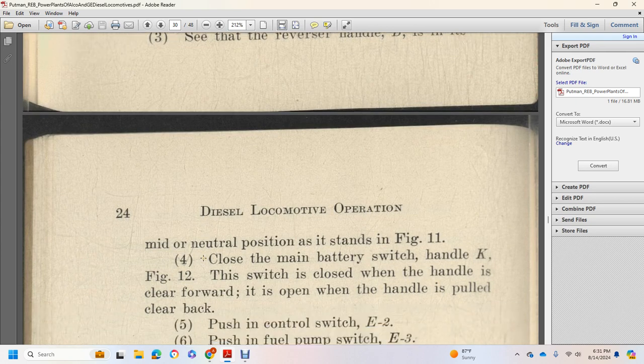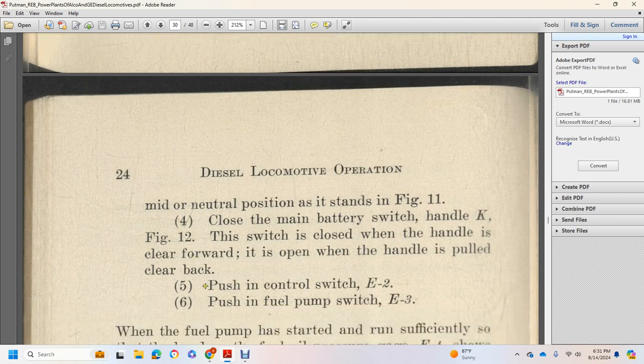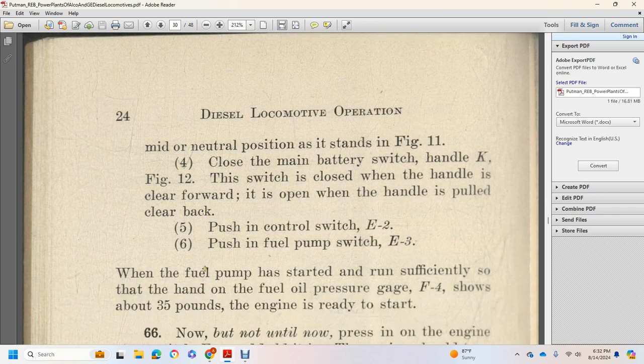The switch in figure 12 is closed with the handle clear forward. It opens when the handle is pulled clear back. 5. Push the control switch E2. Push the fuel pump switch E3.